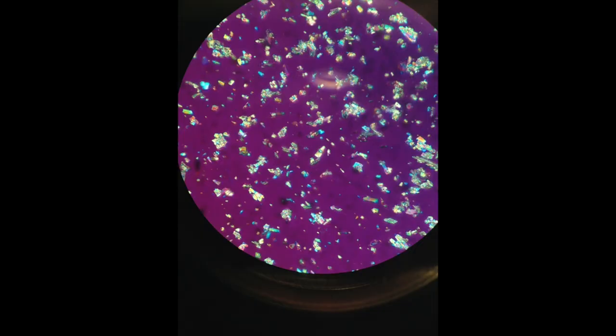We have a polarized light microscope, and if it's crystalline, it has a property called birefringence. It's kind of like rainbow colors that you observe when you look at the material under the microscope with polarized light. So I told him how to make the slide and put it under the microscope, and he said, I don't know what I'm looking at here. He managed to hold up his iPhone to the microscope. We did a FaceTime, and I said, yes, those are crystals.